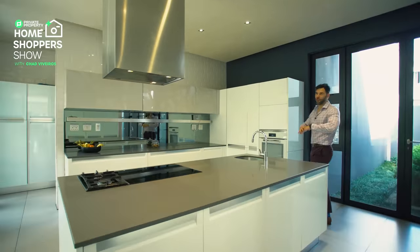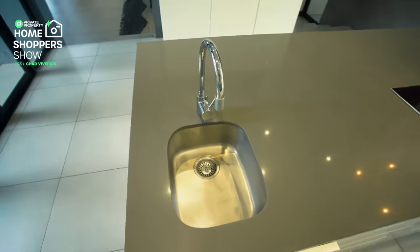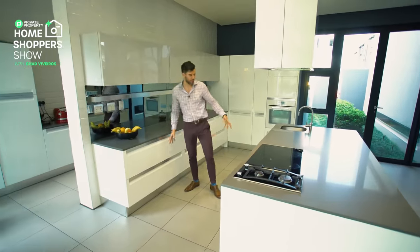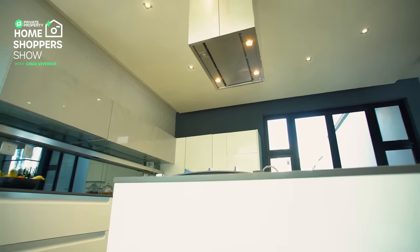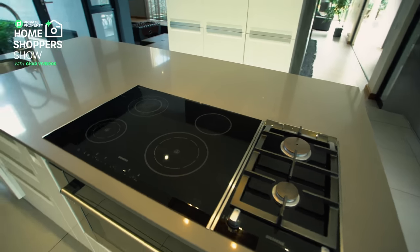And here we are, right in the heart of it. If you're a chef, this place is going to meet your every whim. We've got a chef sink right here, stunning center island countertop, beautiful Caesarstone tops, gloss for all the cabinetry, so it really makes this area pop. We've got this insane, almost like a centerpiece of an extractor fan, and then a Siemens induction stove with some gas here in case there's no electricity.